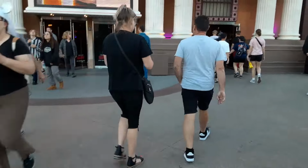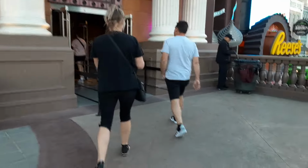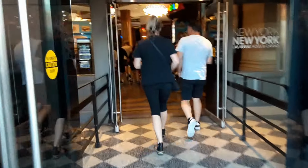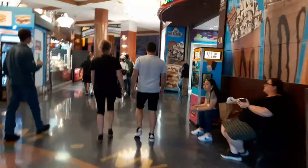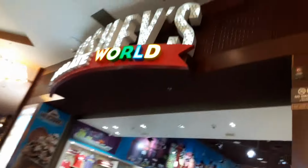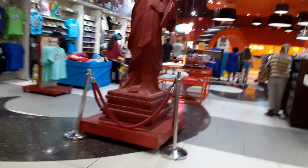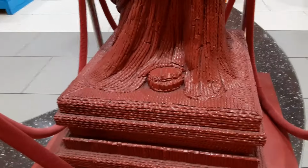I'm not sure if they allow filming in here, so I might just do a very, very quick walkthrough, but also to give us an idea of how busy the place is. So this is the inside of the New York, New York. Here is the famous Hershey's store. This is real chocolate, supposedly. Pretty cool, huh?